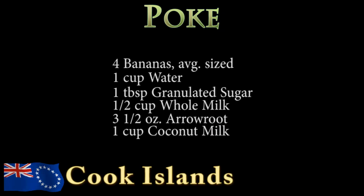For this you'll need 4 average-sized bananas, 1 cup of water, 1 tablespoon of granulated sugar, half a cup of whole milk, 3½ ounces of arrowroot, and 1 cup coconut milk.